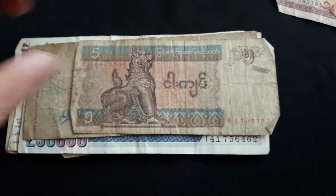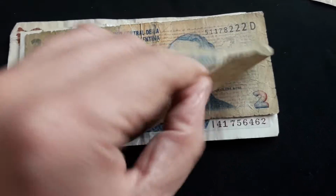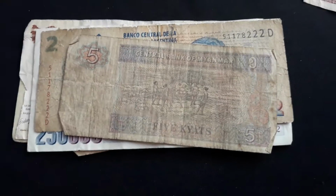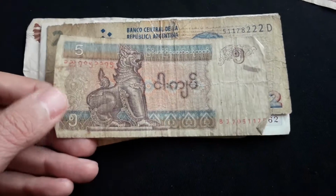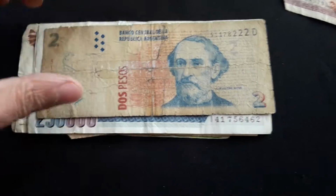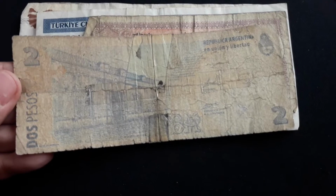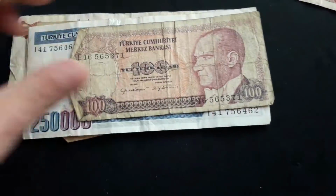Asia now. We have Myanmar or Burma, 5 kyats. I do collect these banknotes. I already have this banknote in uncirculated condition. This is one of the most common from this country. I do love to collect them, but this one is not in good condition. So yeah, back to eBay. And we have another common one from Argentina, 2 pesos. One of the most common Argentinian banknotes you will find in mixed bundles. Back to eBay.